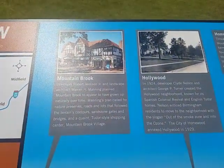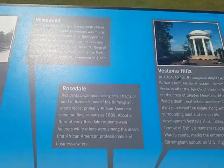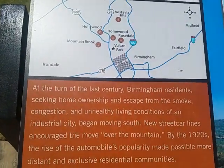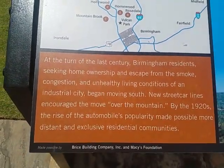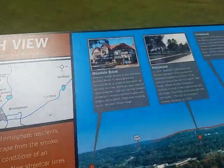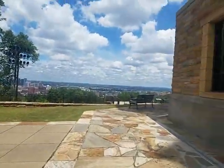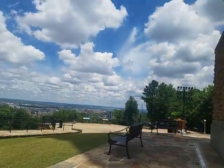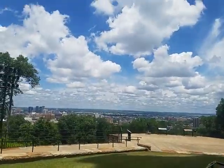Here's Mountain Brook, here, the neighborhoods, and Hollywood and Rosedale, they're in the Homewood area. And Vestavia Hills is going to be the other foothill, Shades Mountain. So Red Mountain is the last of the Appalachian Mountains, or the last several. And then just south of Red Mountain here that we're on top of is Shades Mountain. So this is Jones Valley.